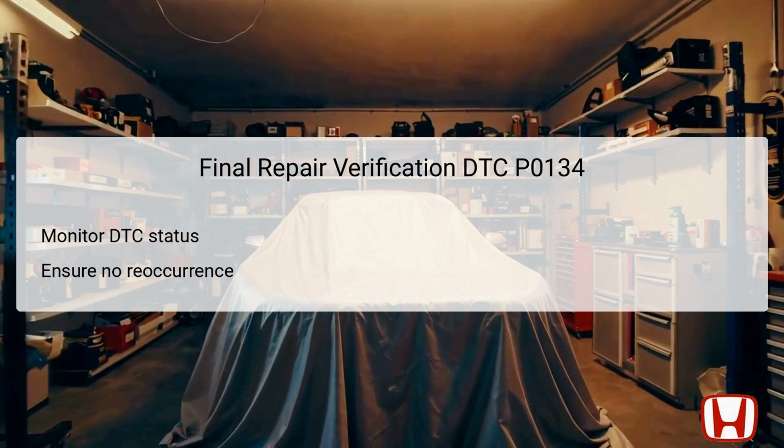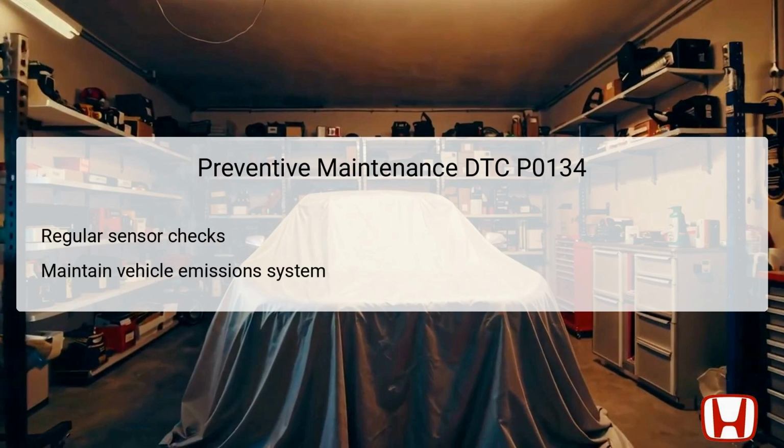It is advisable to clear the DTC and then run the vehicle under typical driving conditions to confirm that the repair was successful. If the DTC remains absent, it indicates that the repairs effectively restored the system to proper operating condition. Ensuring this step is followed mitigates the risk of recurrent faults and avoids any long-term impacts on engine performance and emissions. Preventive maintenance is vital to avoid future occurrences of DTC P0134.